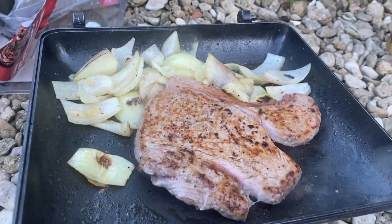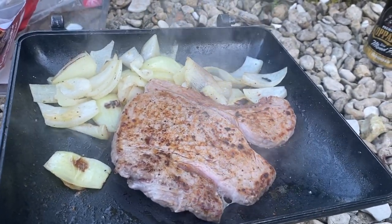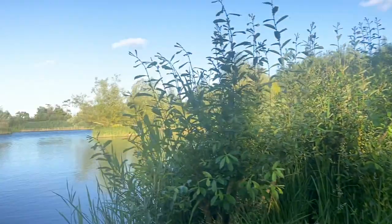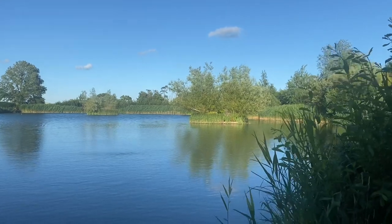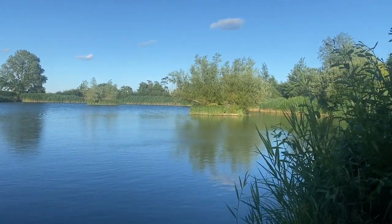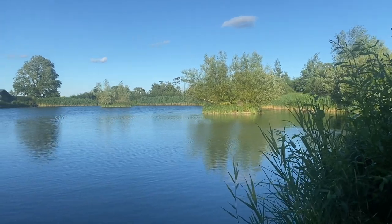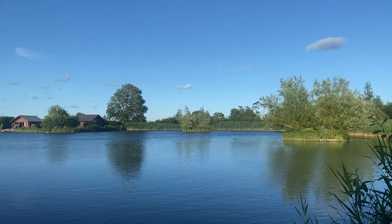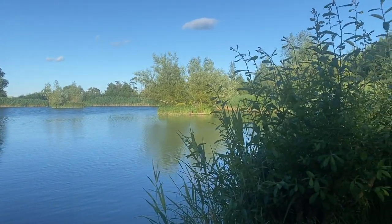On the beers. There we have tonight's tea. Nice bit of steak, onions, cooked in butter, salt and pepper. Absolutely beautiful. And that is my outlook today. I'm still praying. Fish are in that little bay around there. Hopefully they get the reds down and take my bait this evening. But we'll have to wait and see. Beautiful evening. So folks, hopefully I'll catch up with you this evening with an update.